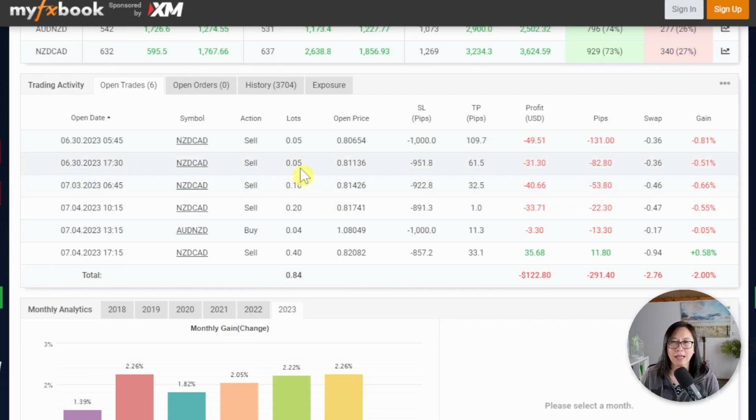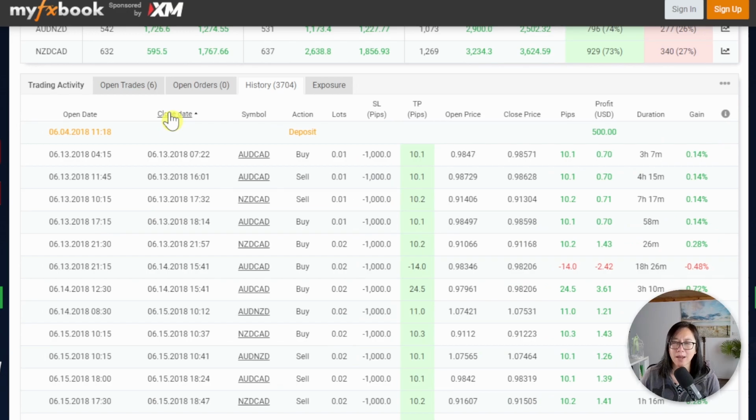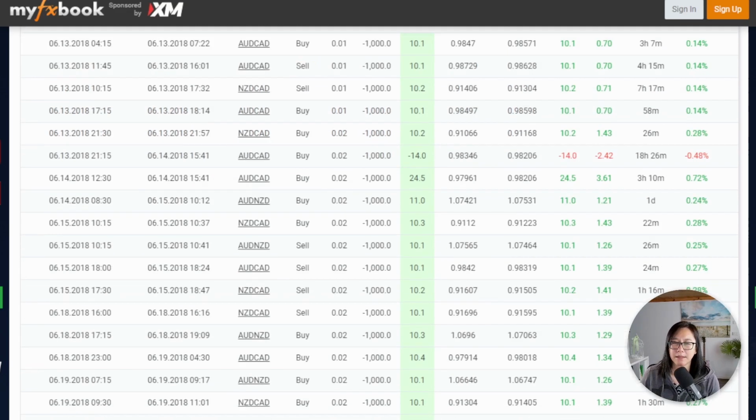Currently, she's trading at, looks like 0.05 lot size. And she has grown this lot size compared to when she first started. If we look at the history, recently she was trading at 0.04. And if we look at way back when she first started 5 years ago, she was trading at 0.01. So she is increasing the lot size as the account is increasing.